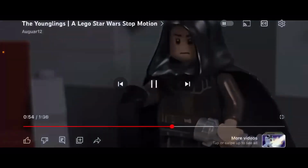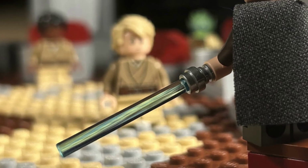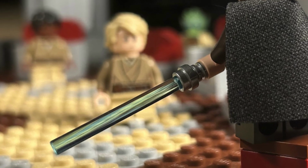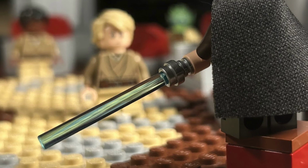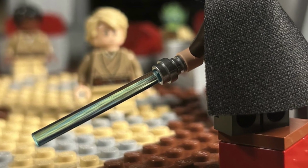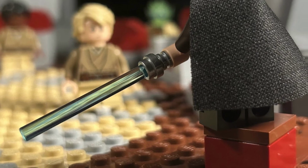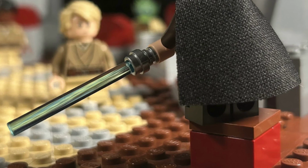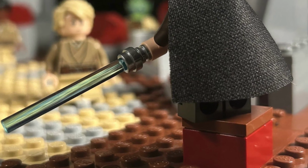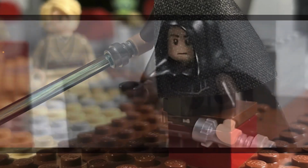Now, for that lightsaber shot where he takes out his lightsaber, he's actually up on some bricks to get him a little bit higher up than the younglings. That was mainly to get the shot, but it also makes them look a lot shorter instead of being a similar height if Anakin had been on the ground. When he's up taller, it makes him look like more of a fully grown adult than the smaller younglings.